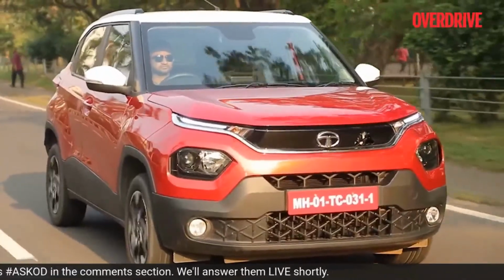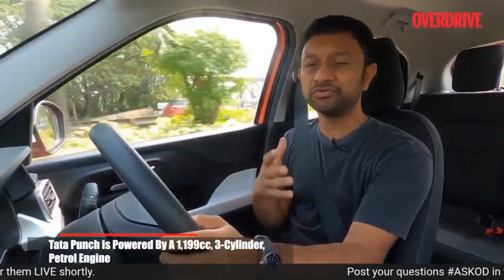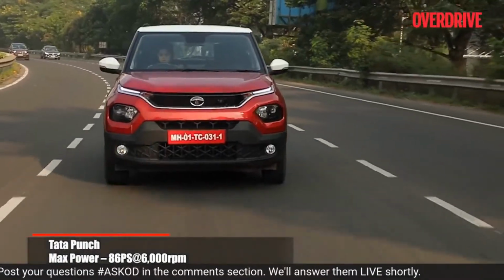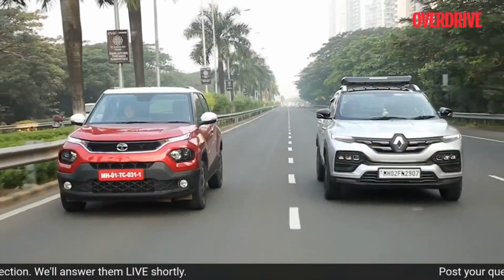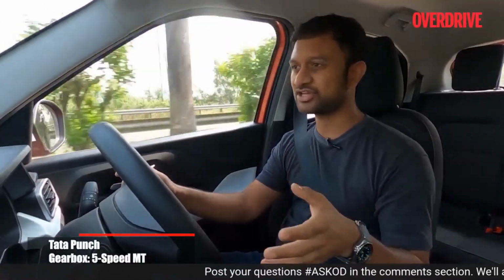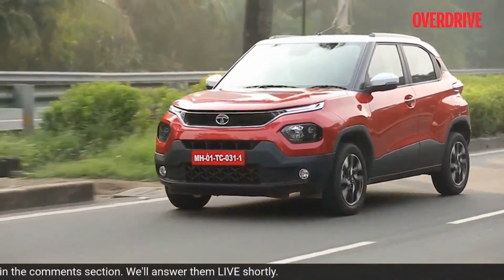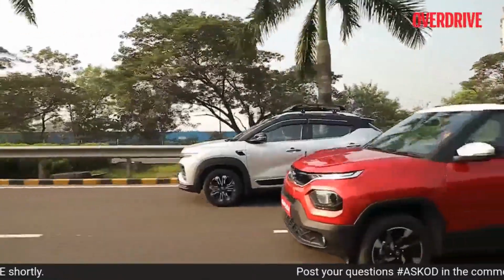Though the Punch is the smaller car here, on paper, its engine specs are more impressive and there really is no replacement for displacement. This is a 1.2-litre, 3-cylinder, naturally aspirated petrol engine and it's got a sizable power and torque bump over the engine in the Kiger. Both these cars feel very similarly geared, but a crucial difference is that the gear shift quality and clutch action in the Punch just make it seem a little more city-friendly. The shifts themselves feel very positive and lack some of that rubbery feeling that we've complained about in this very same powertrain in different Tata applications.